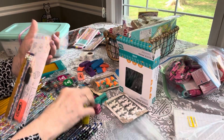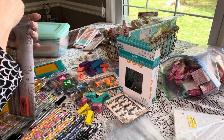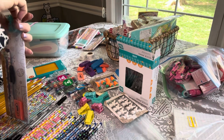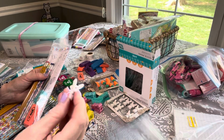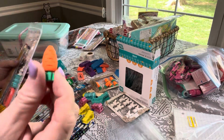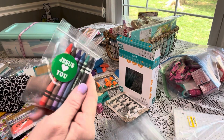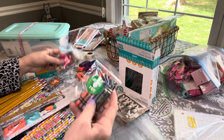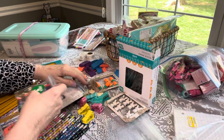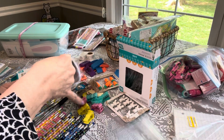Next, I'm actually going to put in the sharpener, pencil sharpener. I'm using the little bunny sharpeners from Dollar Tree. And we'll just tuck that down. And then some of these little fun erasers from the Dollar Tree. Carrots. All right, we can put in our crayons. So I have a crayon pack. I created several of these in these little 4x3 bags. So we're going to tuck that in front of the pencils down below.